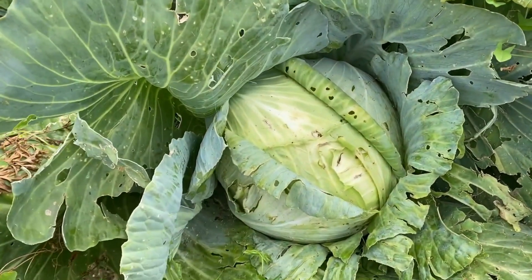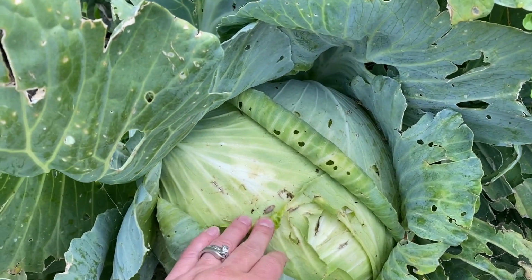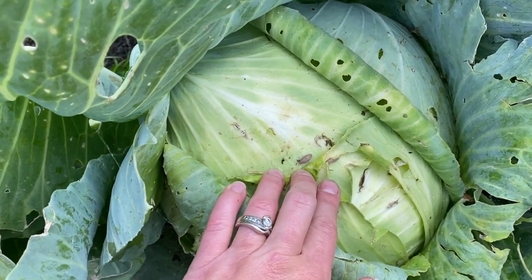So we need to take off this cabbage. It's getting eaten. We've got a slug problem suddenly.